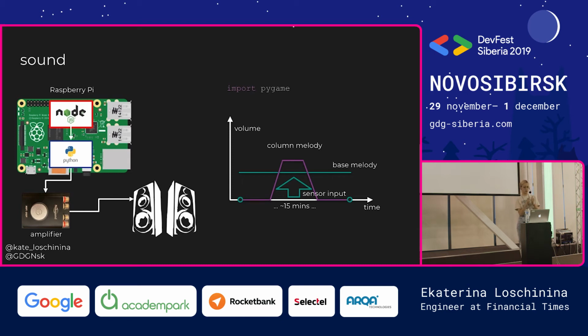So when you pull the sensor, this melody becomes louder, and then when you stop pulling the sensor, it slowly becomes quieter into nothing. Yeah. So the sound part of the program was written in Python.